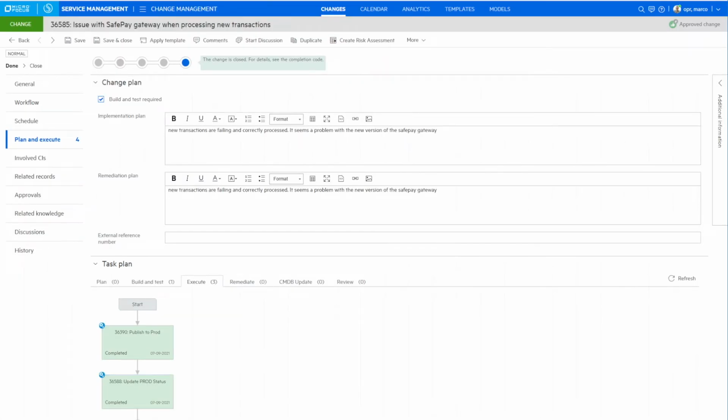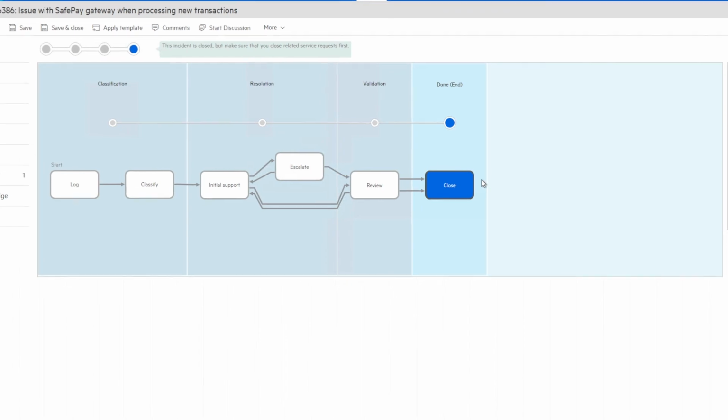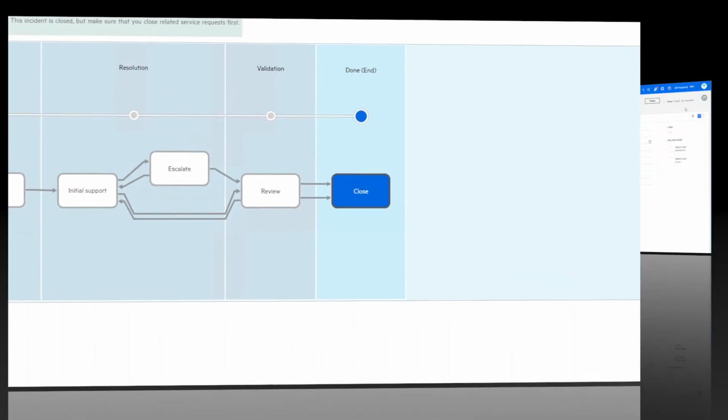In this case, the change doesn't require any approval, so it automatically triggers the pipeline to deploy to production. Once it is deployed in production, the change is automatically closed, and the related incident and defect in Micro Focus Octane is also closed.